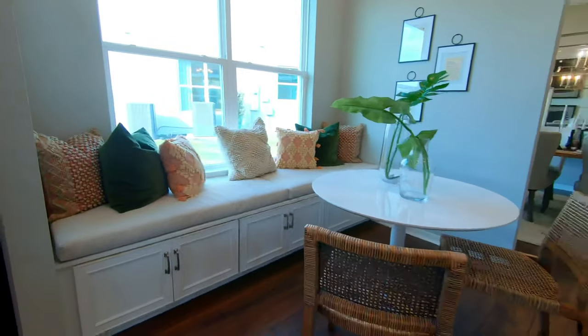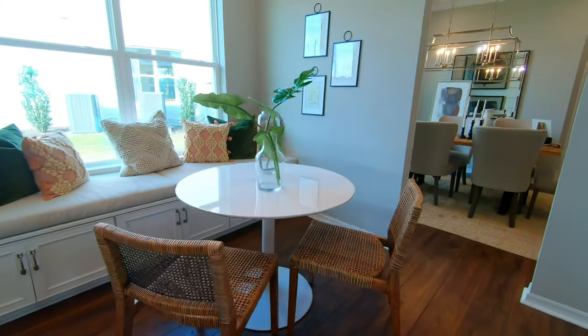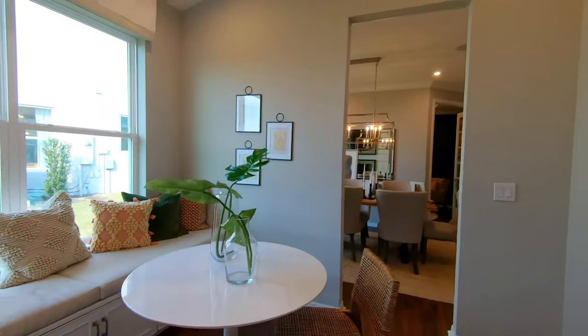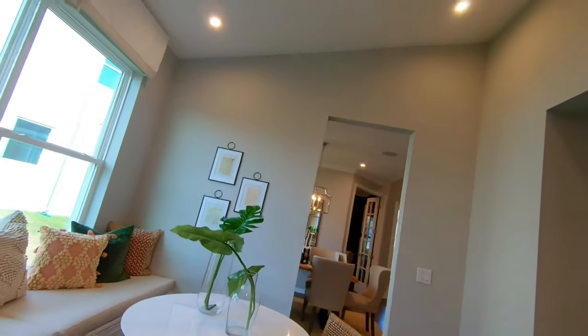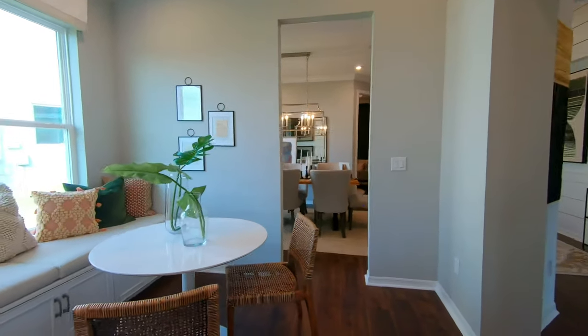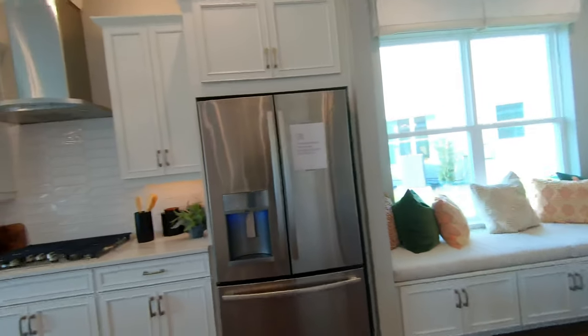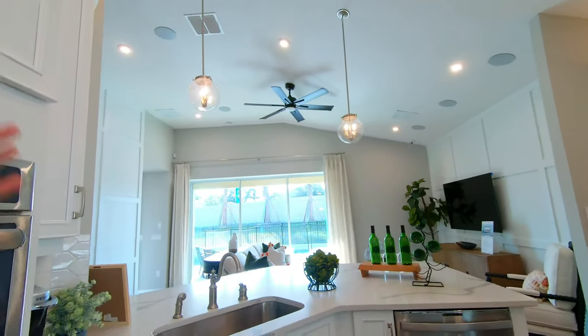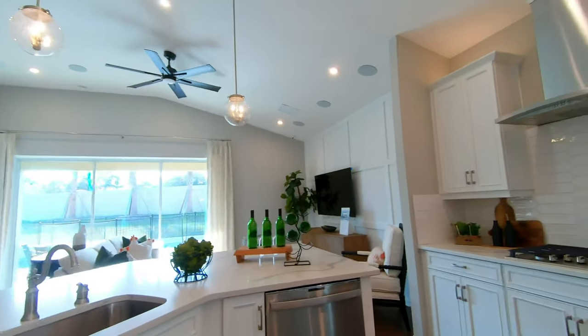But nice, cozy, casual dining section. We got your formal dining right over there. So if you do have a big entertainment dinner, let's say Thanksgiving, you can fit a lot of people over there, and you can fit them over here as well. And you're still close to the kitchen, and everyone still feels integrated with the entertainment. So lovely kitchen, living space, formal dining.